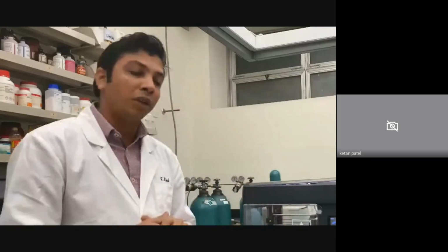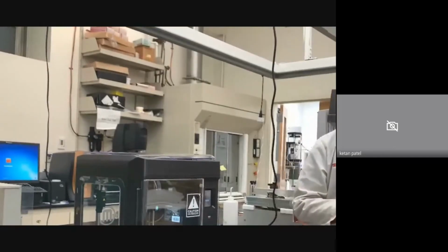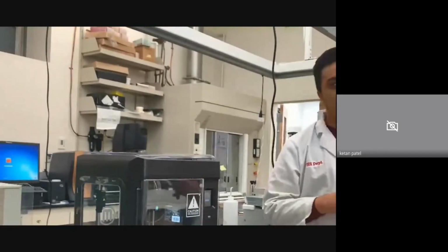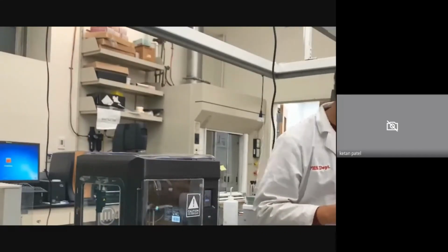So I'll call Siddhant, and he can explain this, and we will show you the printing of one of the tablets. Thank you, Dr. Patel. Firstly, I will start with going over the hardware of the machine. So let's get to the basics.